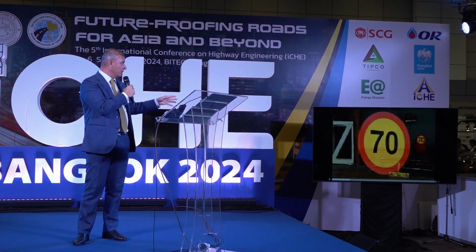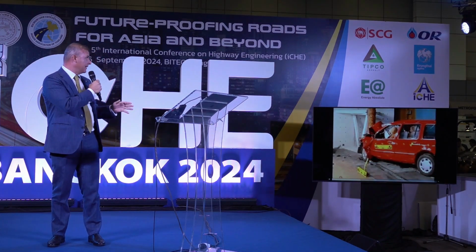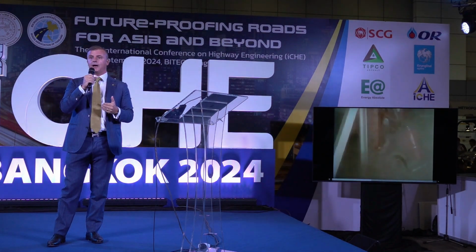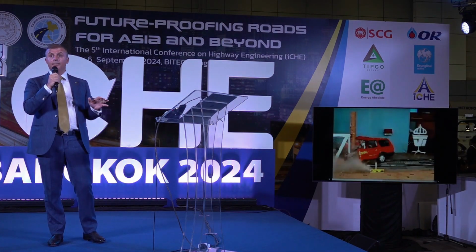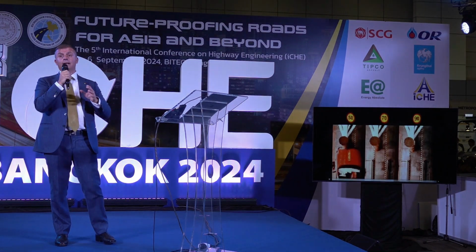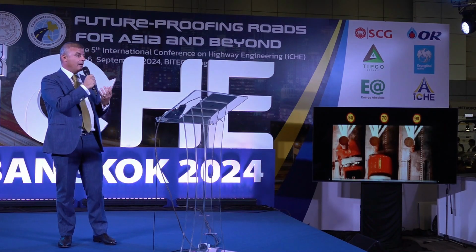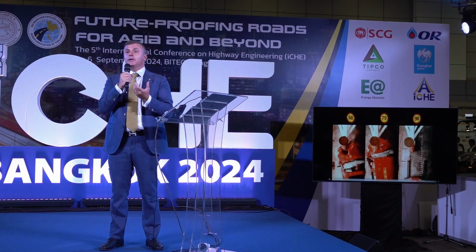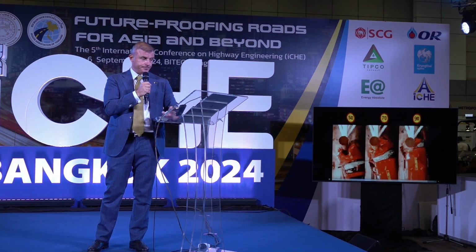We can see in this video the difference between 50 kilometers per hour, 70 and 90. At 50, we already have the risk that the engine intrudes into the car compartment. At 70, surely the driver is dead. And at 90, everybody in the car is dead. So we cannot underestimate this risk, and our mission is to prevent these types of accidents in many ways.